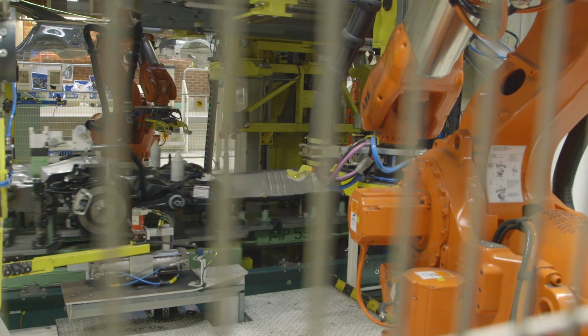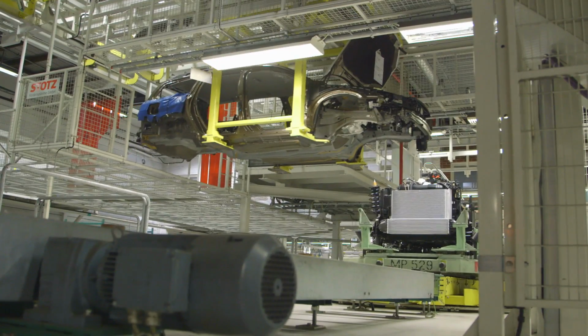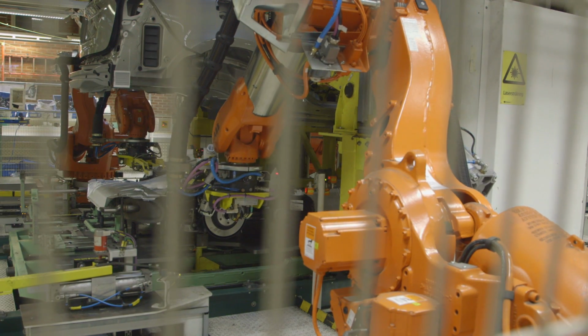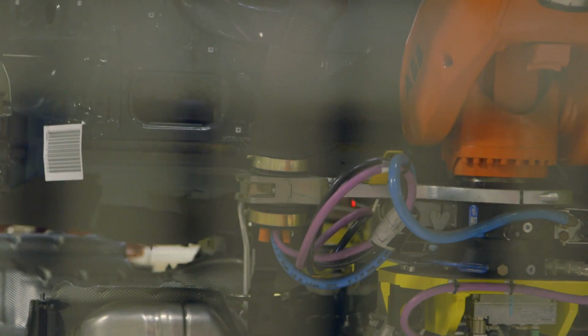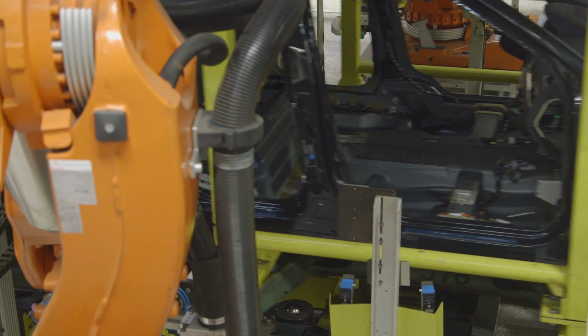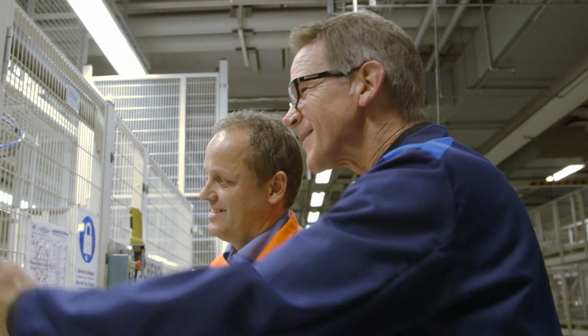At the marriage point, the lower part of the car is combined with the upper part of the car. Does this body take this chassis to live together in happy matrimony now and forever? Till recycle do us part. Look, it fit. Yeah, it does.